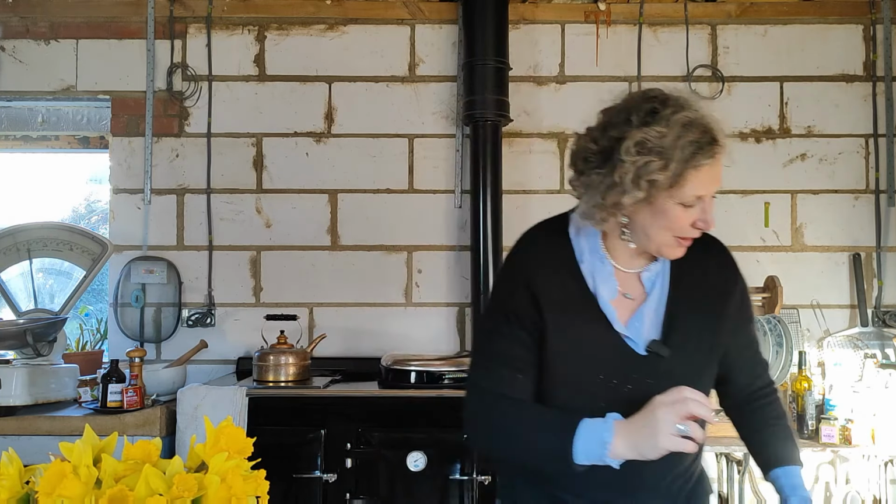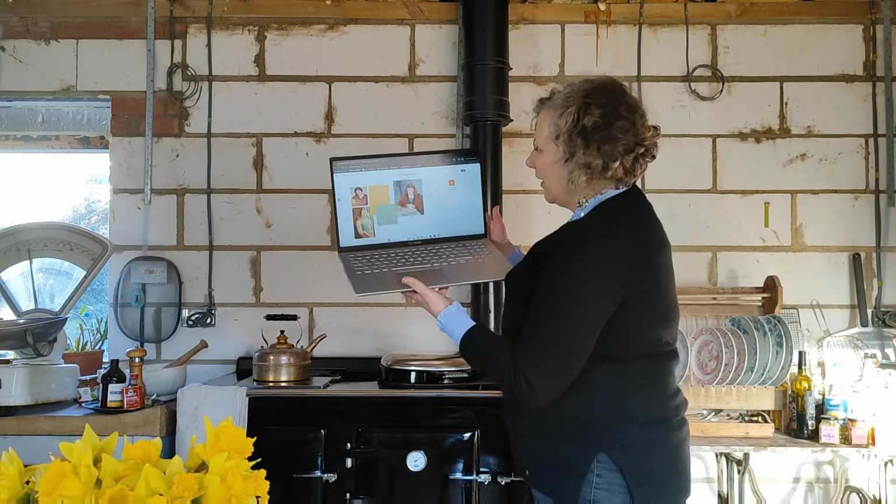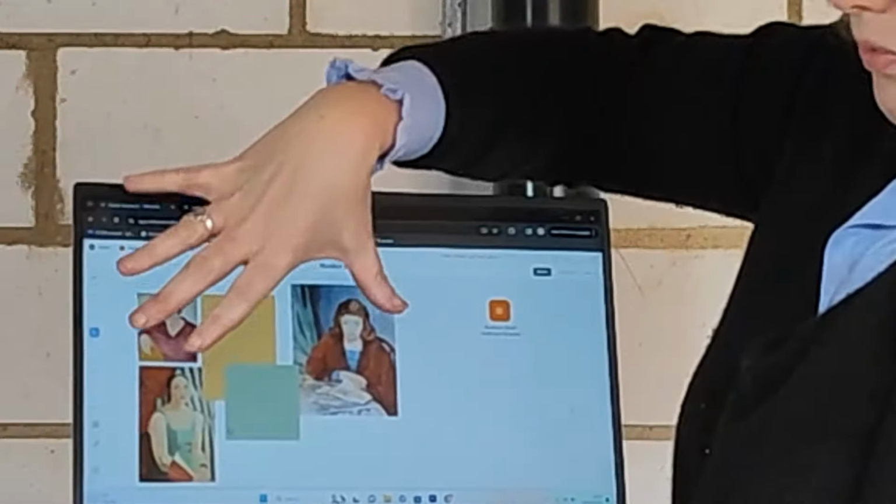So, as I said, I cannot get away from the thought that I really fancy green in the bedroom and the bathroom. So I've already showed you this, but that's my starting inspiration. I just love those colours.